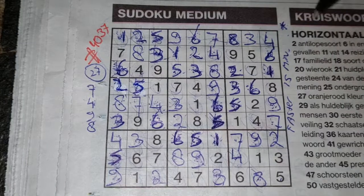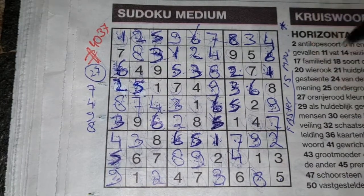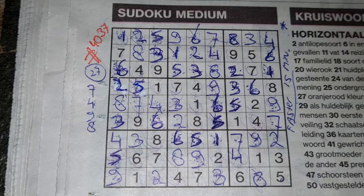Finished in 17 minutes. Well, not faster than 50 minutes, so I cannot be pleased with the time, but I like this one. Yes, I really do. Do you think so? Thumbs up.